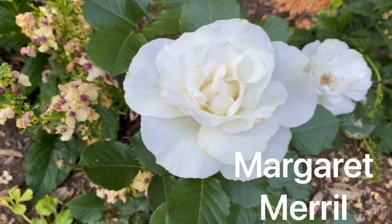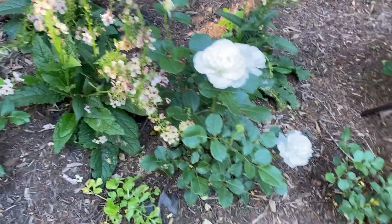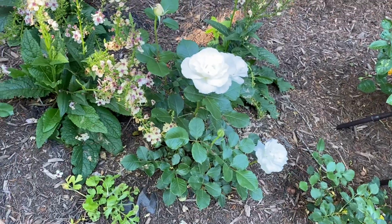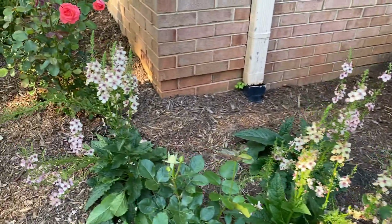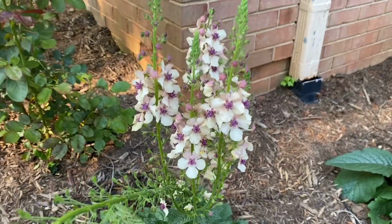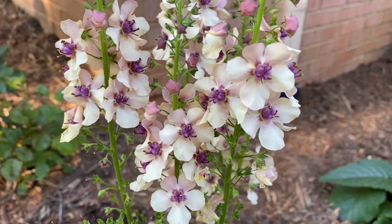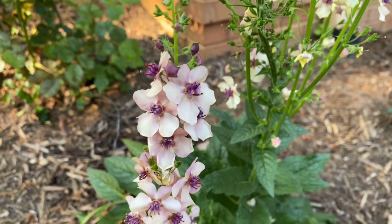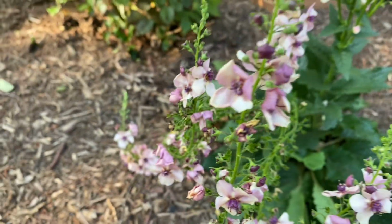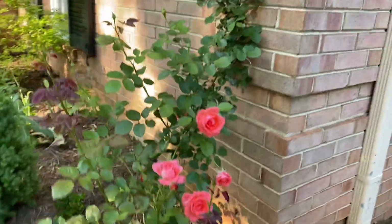And this is just a specimen. I have 3 of these planted here. And although I have 3, this one in the center is the only one blooming. Behind it is a verbascum, and this is called Southern Charm. Aren't those colors lovely? The peach with the purple. They're just gorgeous. Here's another climber.